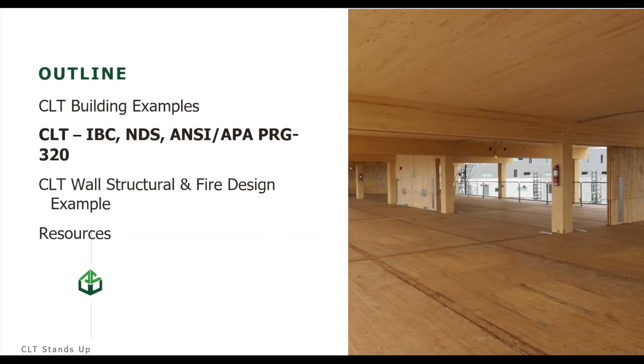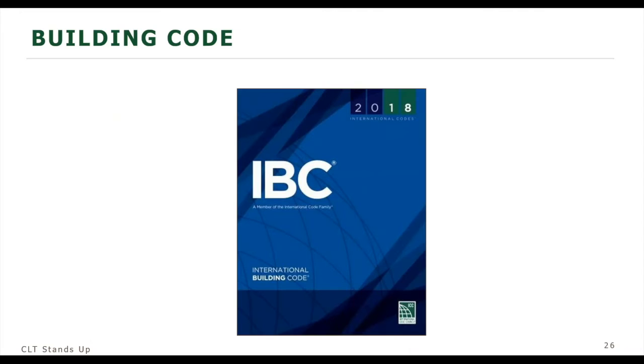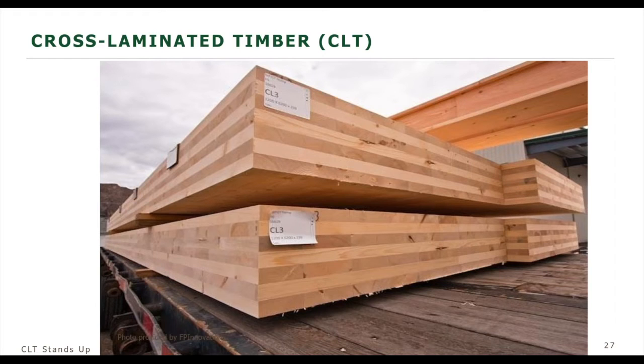Okay, where in the code, or what are the codes and the standards related to using cross-laminated timber? We'll base this presentation off the 2018 IBC, but it certainly was in the 2015 IBC, and that was the first time it was adopted into the IBC code. For those of you that aren't quite familiar with cross-laminated timber, this is a close-up look at it. Some people will say it's jumbo plywood, but it has laminations through the depth of the cross-laminated timber.